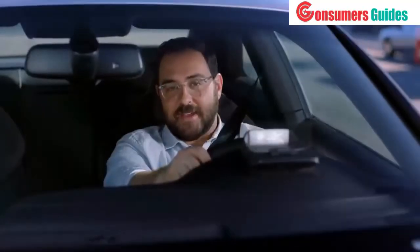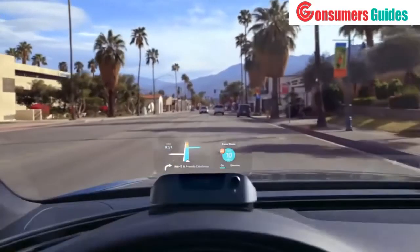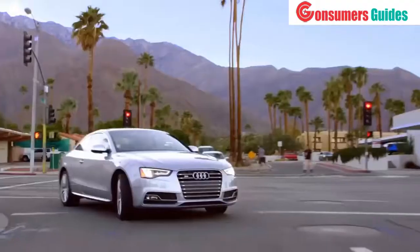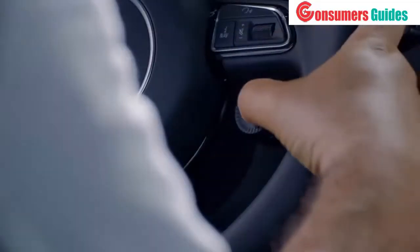See, what's brilliant about Navdy is that... Faster route found, automatically rerouting to save 10 minutes. Perfect. Never been this way before. Gonna switch to Navdy Dash.